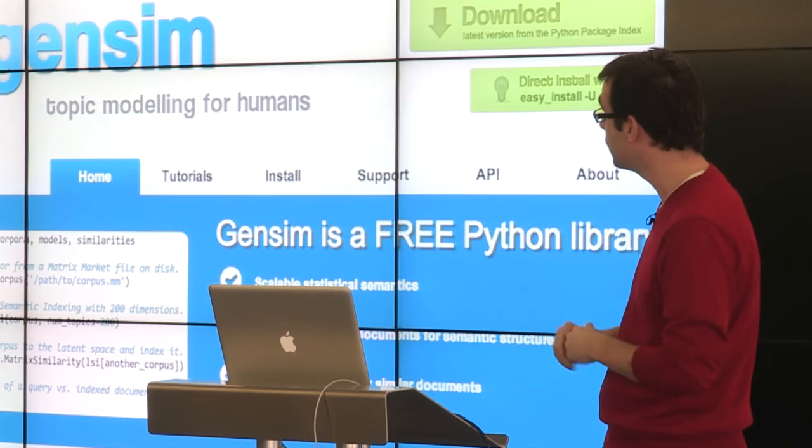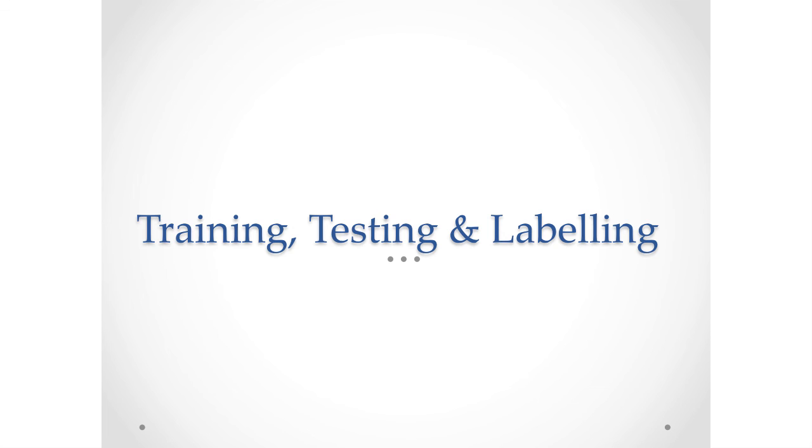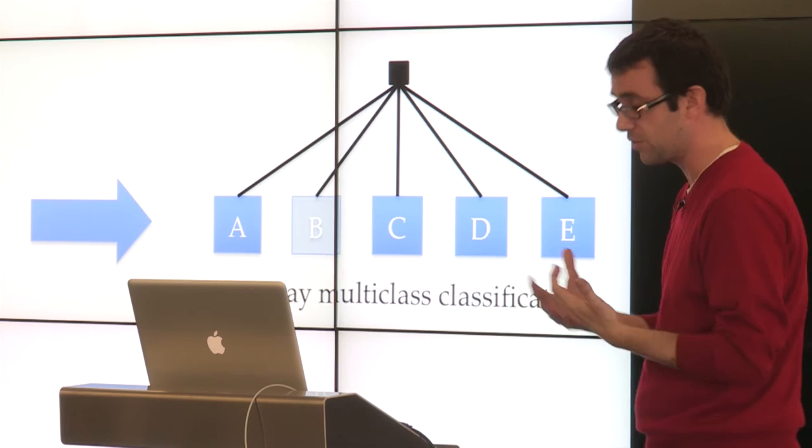Now, like I said, I don't want to spend too much time on the feature extraction, but I really want to talk to you about how we set up this hierarchical classification task. So I'm going to talk to you now about how we train this model, how we test it, and how we do the labeling. Hierarchical classification is an interesting problem, and one that I hadn't touched on before I tackled this project.